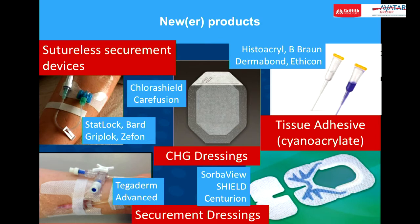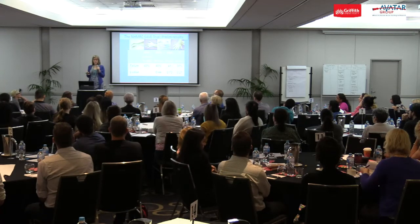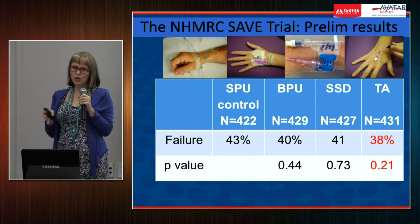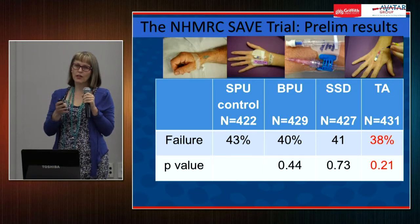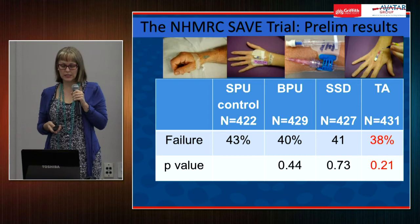Now, we've tried to provide some evidence around this. We did a large trial with NHMRC, the government funding, recently, with a couple of thousand patients. So we looked at standard polyurethane, so no border. We looked at bordered polyurethane. We compared it to a sutureless securement device, and we also tried tissue adhesive, so the Histoacryl, Dermabond kind of tissue adhesive that we have used for years in lots of wound care and lacerations, but is now starting to be tested and used in vascular access.